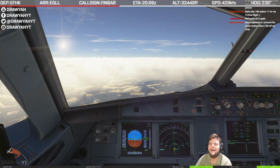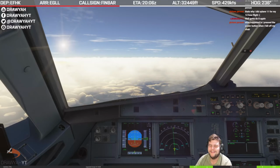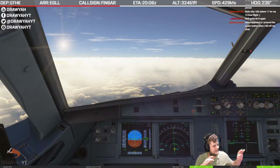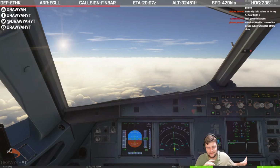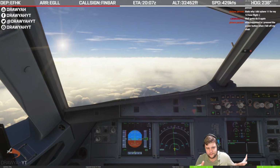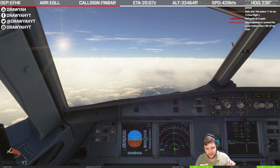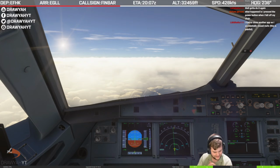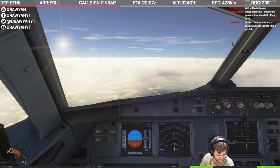Oh, you pressed the power button, so it's all gone. Oh no. That's the reason I got my power button. But at least the way my Windows is configured, it will always say, are you sure you want to switch it off? I've got a little reset button here. I've taped over it just to avoid going anywhere near that. Yeah, to close another app, actually close Microsoft Flight Simulator.